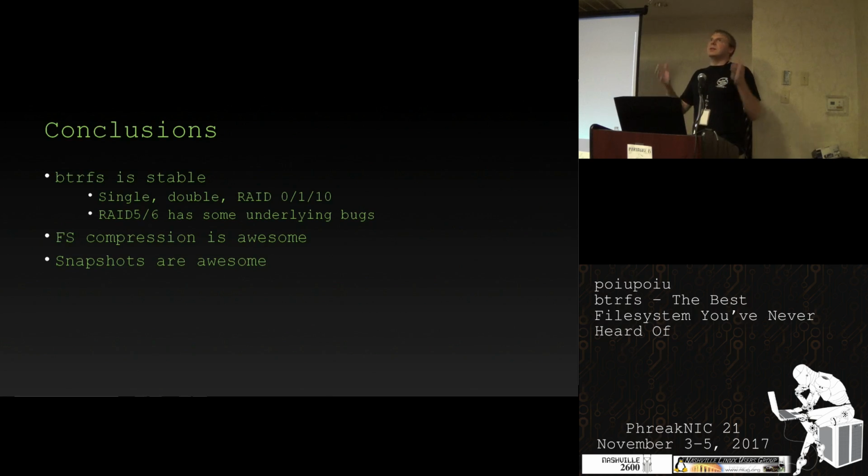File system compression? It's awesome! I actually did a talk last FreakNIC on Diceware, and I would create a word list. If you did ls -lah for that one word list, it was gigabytes. I think it was maybe even a terabyte. But it was only using up about 1 gig of my hard drive space because it's all words. It's all just ASCII data.